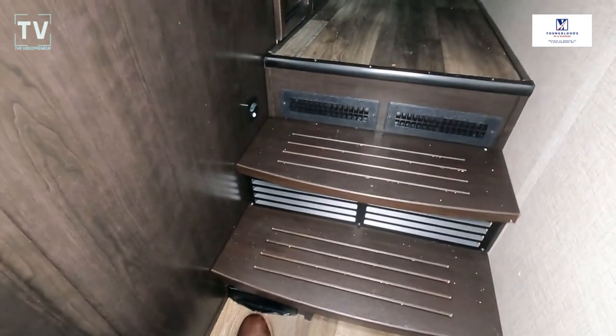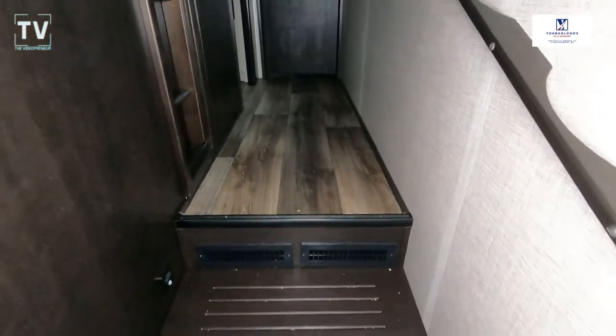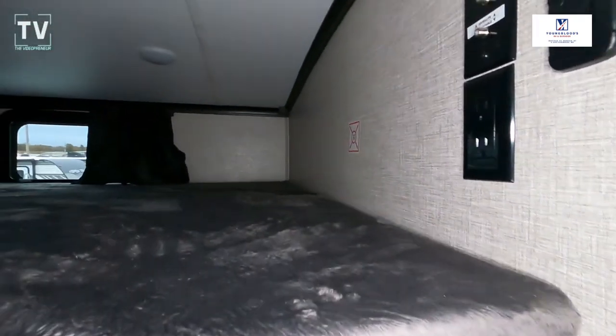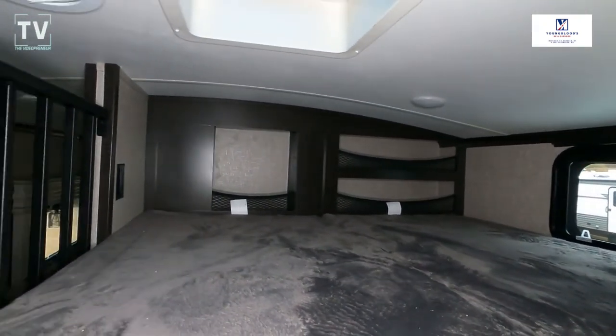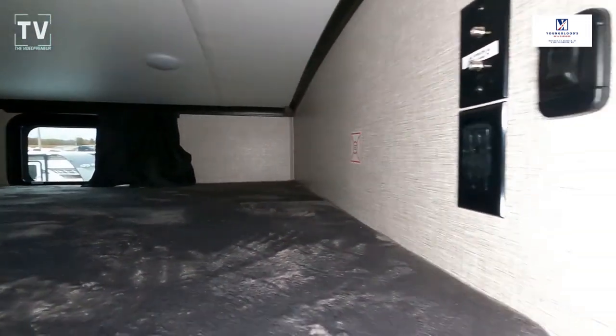So here are the steps going upstairs, and you also see a point I just pointed out with my boot. That's a place for the vacuum, so you can sweep up the dust and dirt and use the vacuum to suck it up. What a great place for a young child or a couple of young kids. They can use this as an upper bunk to sleep or as a play area.